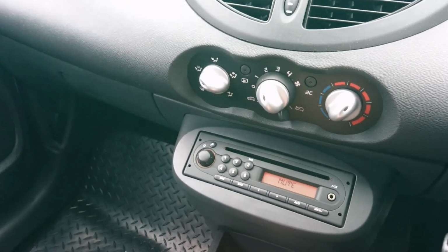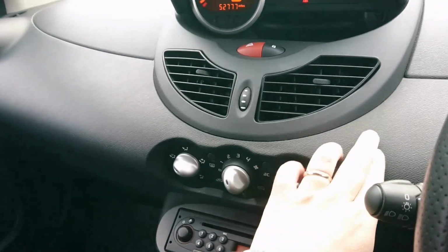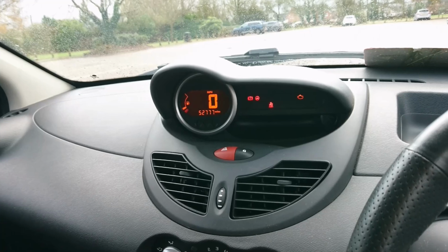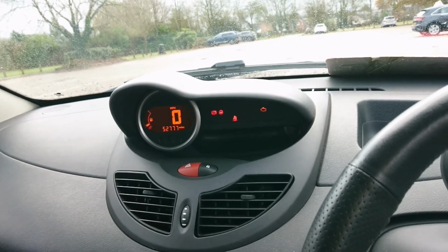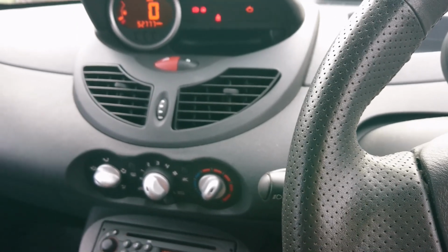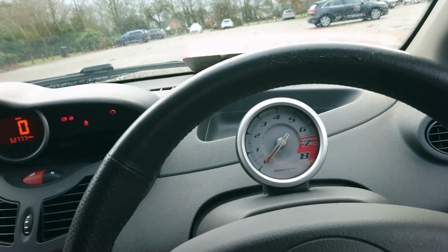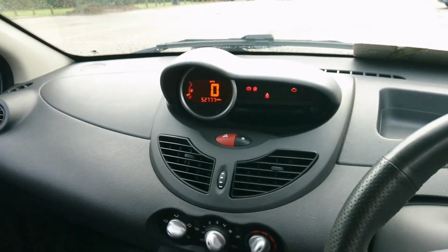Aux inputs, very simple heating and ventilation controls, sort of silver painted, but that's still plastic. Dash is hard plastic, but that's no surprise really. Feels very, very airy in here. It doesn't feel dark or anything, which I like. And we've even got the window controls on this side here, both of them, rather than on the dash as in an Abarth. Driving position feels quite good. Seats are very supportive. There's even an oddment storage on top of there, which should obviously be on that side if this was a left-hand drive car.